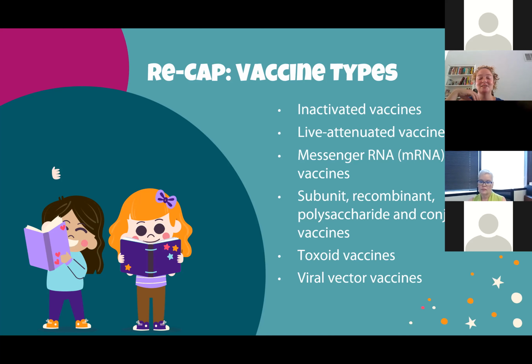So scientists look at germs and bacteria and viruses and figure out what about that germ makes us sick. And based on what makes us sick, they think about which type of technology they should use to create a vaccine to help us get that immune response, create those memory cells without making us sick. So really all these different types are just different technologies that we use to make vaccines.